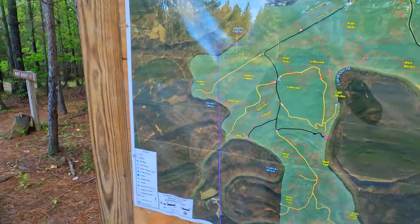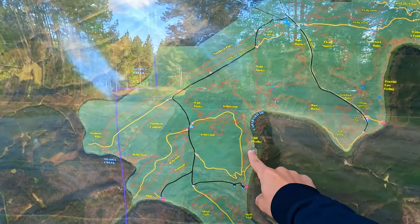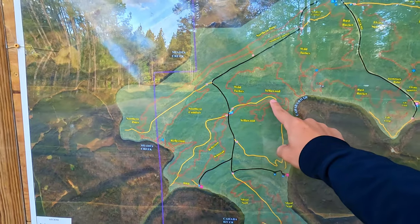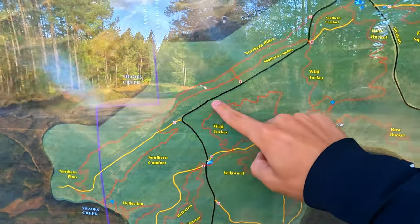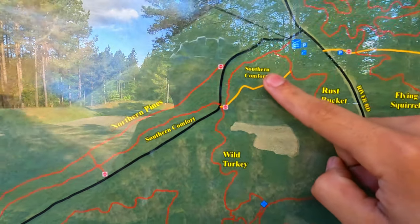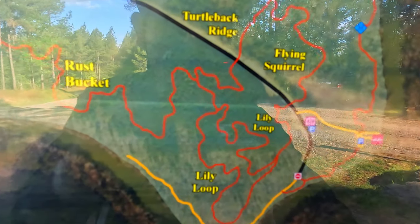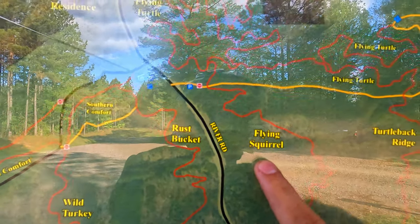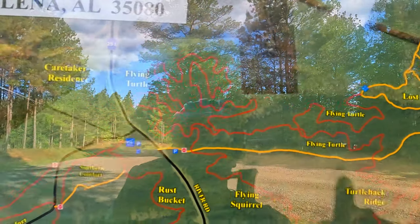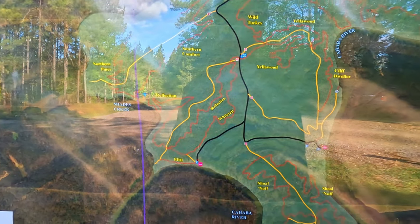I know they added like six new trails: Cliff Dweller, Yellowwood, we got BRB over here, we got Southern Comfort, which is a very long one, right there. We have Lilly Loop right here. We also have not Flying Squirrel, but Flying Turtle, that's another one right there. Let's see, and I think that covers them all.